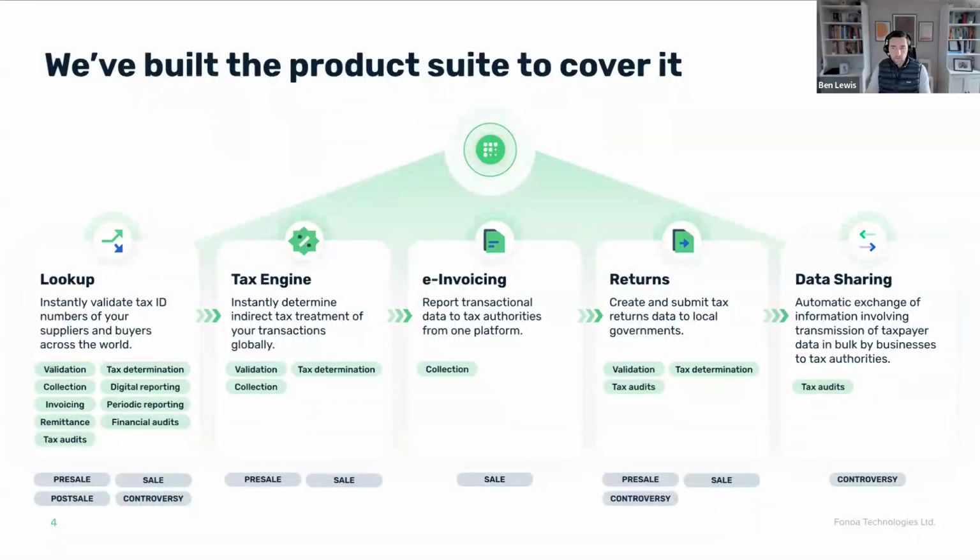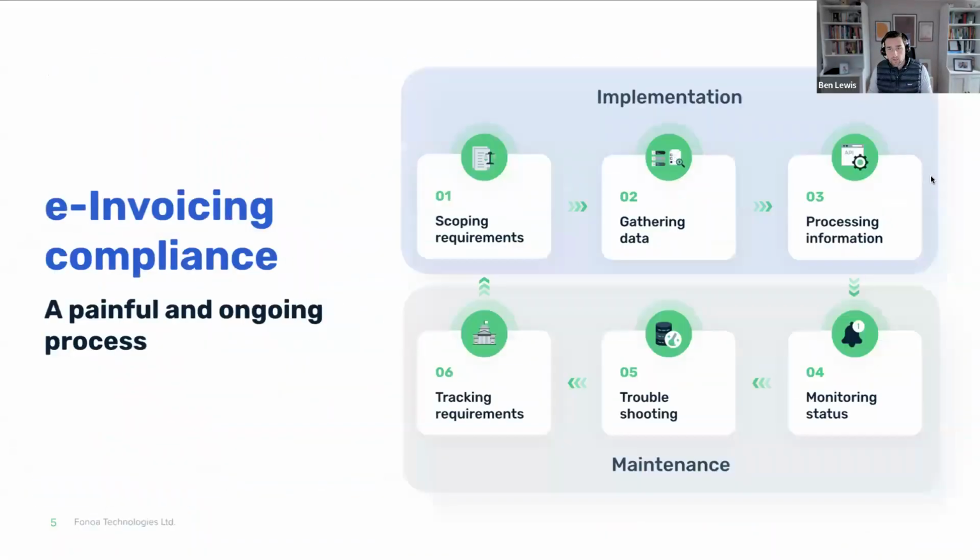But just to clarify, the e-invoicing solution we have obviously houses e-invoicing, but also houses a few other things. So just general tax invoicing where there's not an e-invoicing mandate. It also covers fiscalization requirements and also digital reporting, such as the likes of SII in Spain. So let's jump in and just introduce the invoicing solution a little bit.